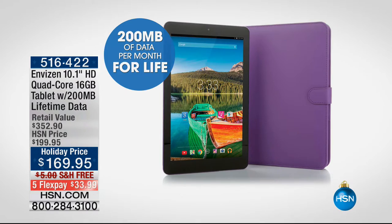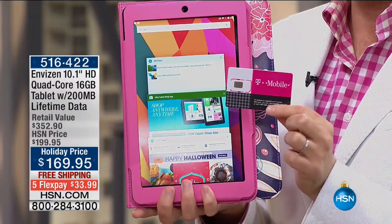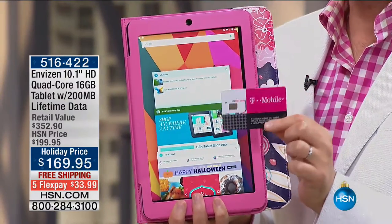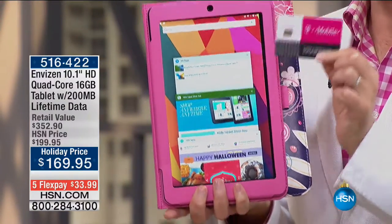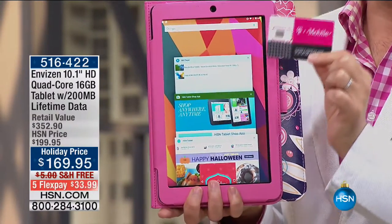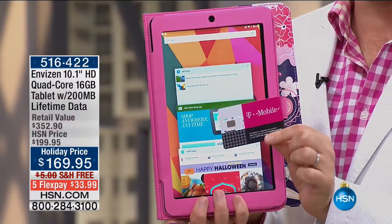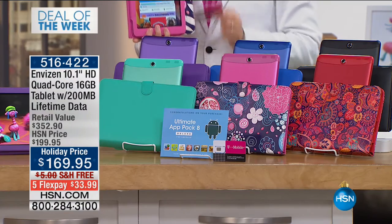Folks, when you order this, wherever you go and whatever you do, you'll be outside of the house, waiting for the kids in the carpool lane, in the dentist waiting room, at the restaurant, at the airport, at the hotel. We're gonna send you free data for life. It's $169.95. It's free shipping and handling. It's 5 flex pay of under $34.